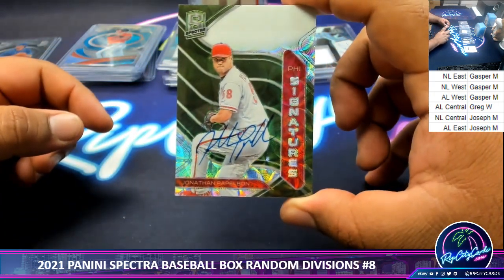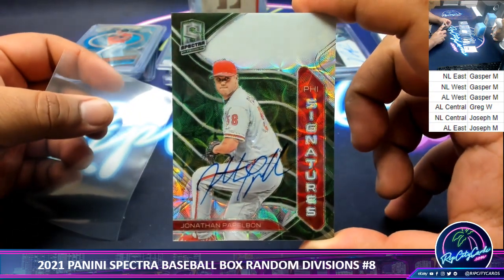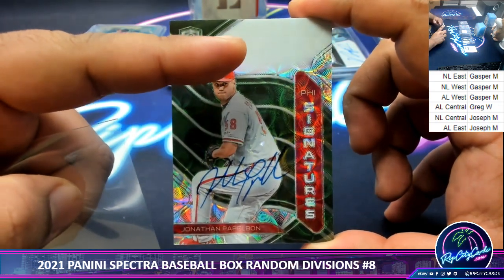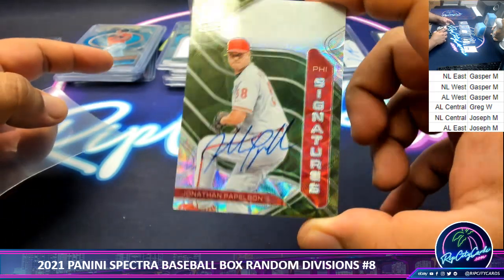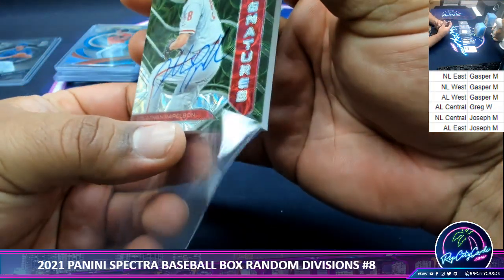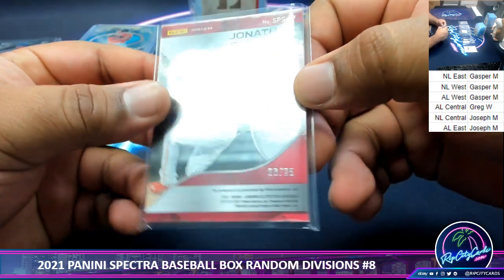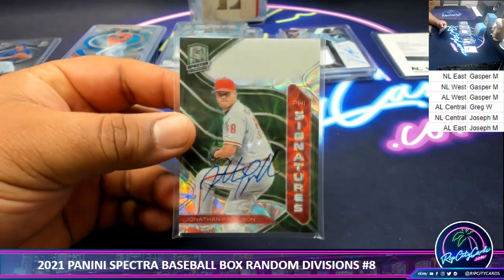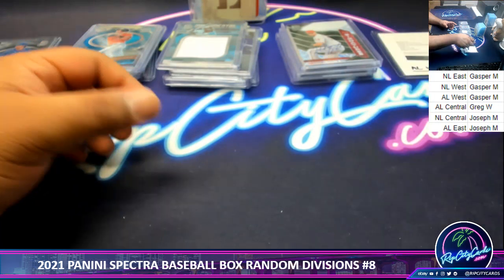That's nice. Jonathan Papelbon. Completely ignoring where you're supposed to sign the autograph, Mr. Papelbon. That's what that white space is for up there. I mean, at least that's what I can assume it's for. That is an on-card autograph. Three of 25. That's pretty funny. All right, so that's going to do it for the break.